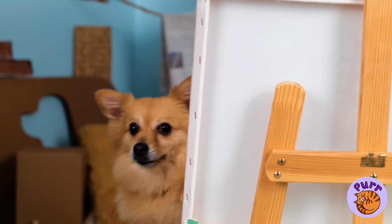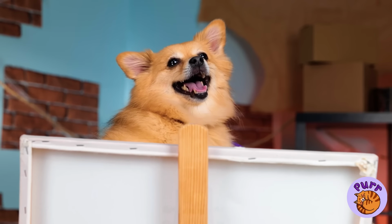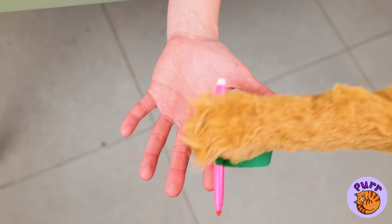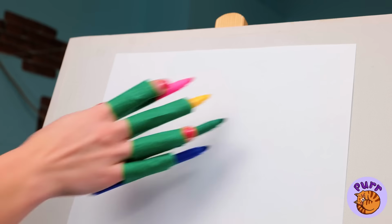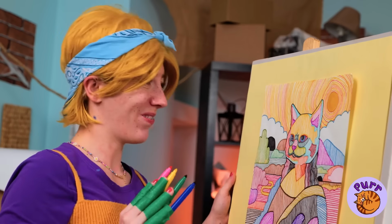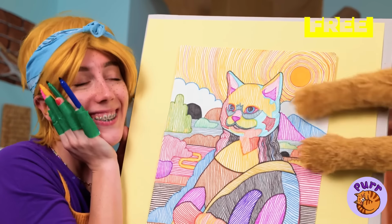Ooh, Doggy wants to try his hand at drawing. Or should I say, paw. Just a few more touches. Think she'll like it? What about you? Do you like it? Everybody's a critic. Well, why don't you give it a try? Tape markers to your fingers and go. Wow, the kitty Lisa! And I think someone's a fan.